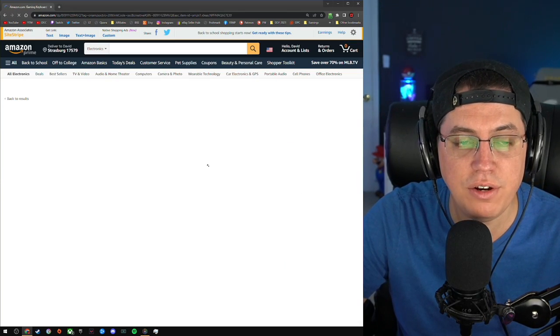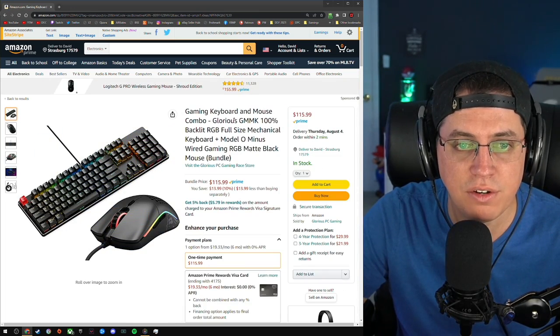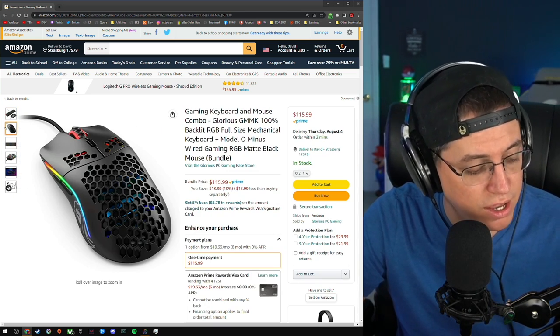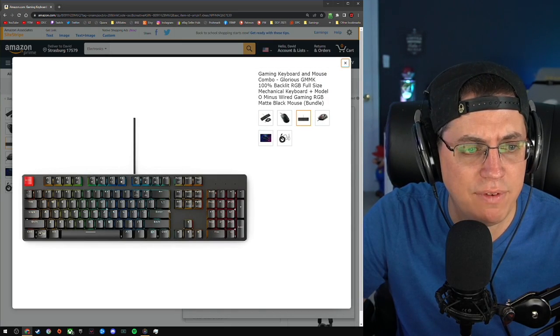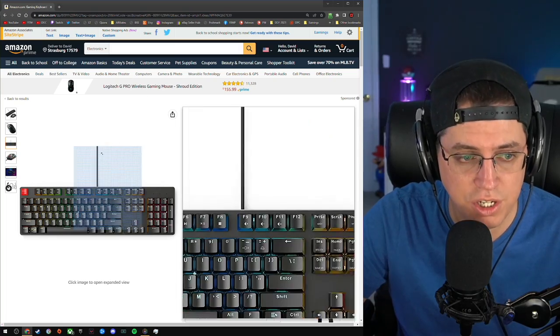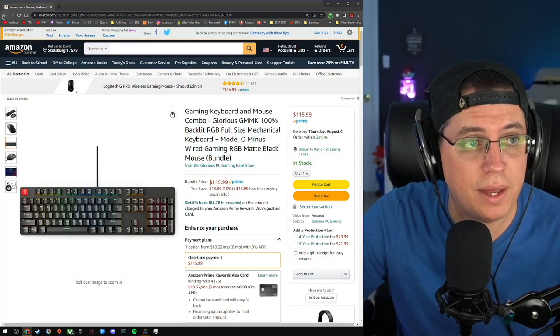So this I couldn't find by itself, so it's bundled, but I only have this keyboard. This is the Glorious GMMK. This is a modular keyboard with, I believe, brown switches. I love this keyboard. Eventually, I'm going to get a new one because I like to mix it up now and then, but I don't really have any serious complaints about this keyboard. It's great. I think the whole Glorious PC Master Race is very, very douchey, but Glorious does make good products. So, you know, I'll give him that.